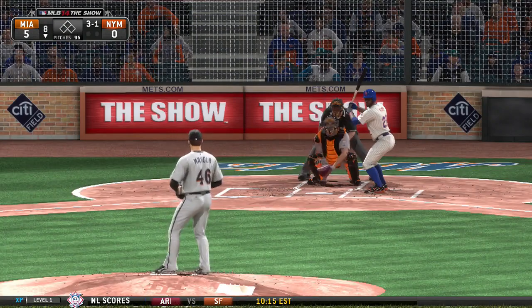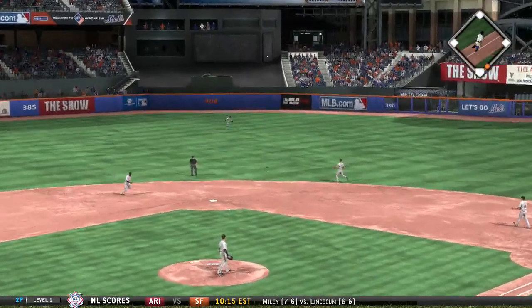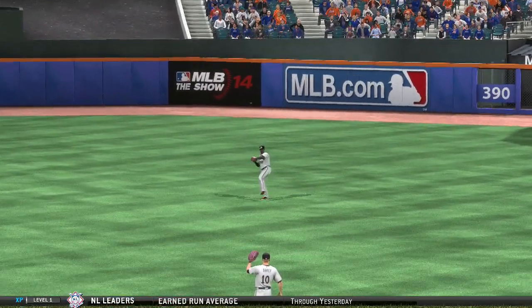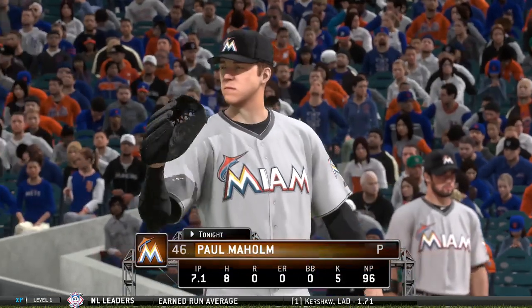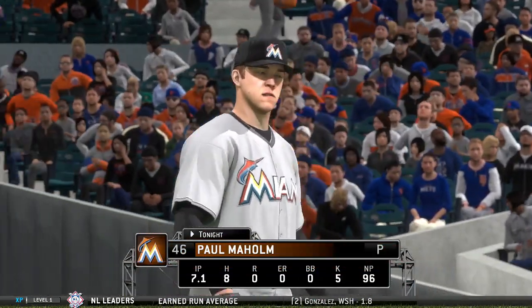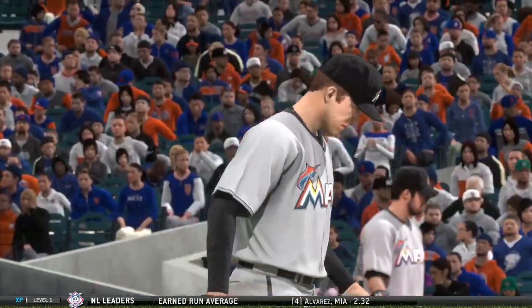Here he comes on 3-1. Swinging, a hard liner to center field. But this is unfortunately right at him in center field as he takes it in for the first out. Yeah, he just keeps rolling right along. Shutout intact, as you can get a look at his line so far. Through 7 1/3 innings now, they have just not been able to mount any type of offense against him at all.